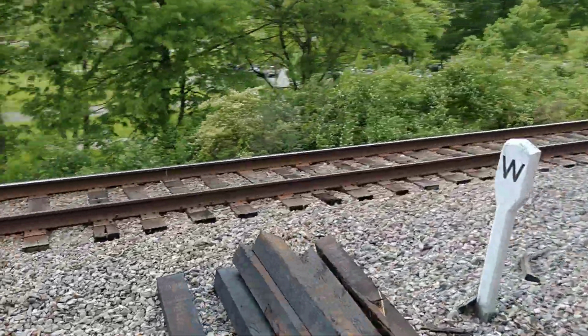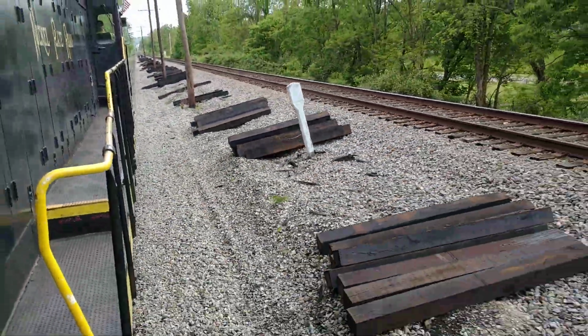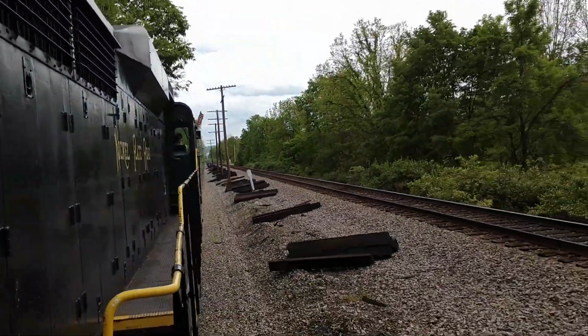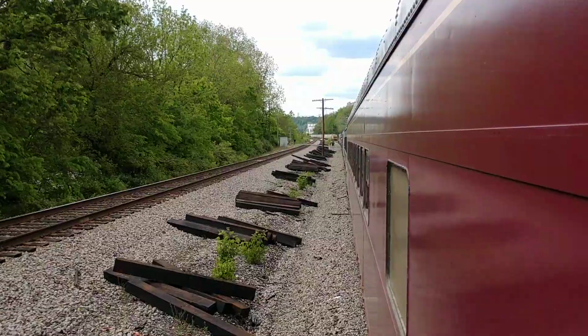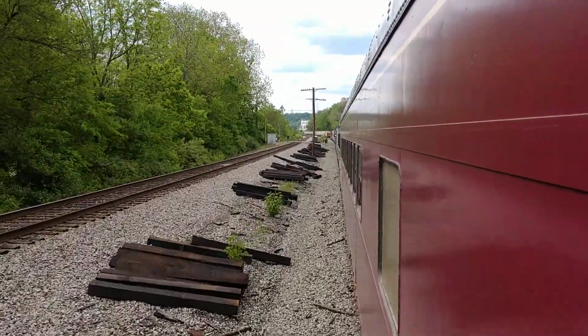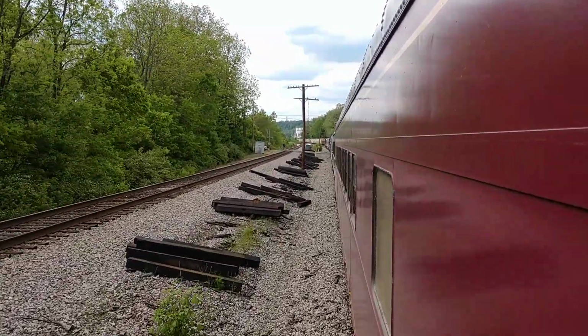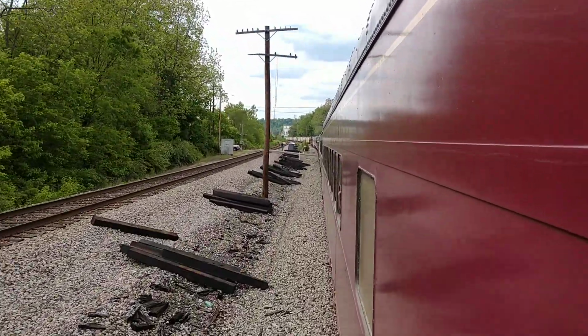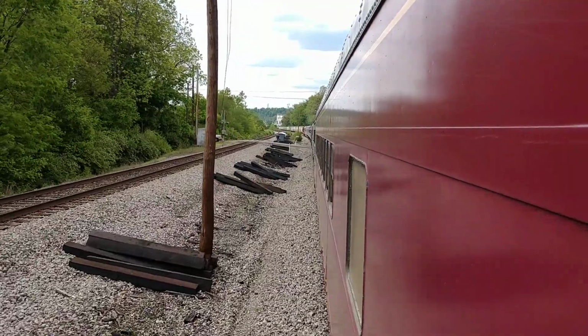An old concrete whistle post there. Pretty cool. Got 10 passenger cars. Makes for a nice long train here.